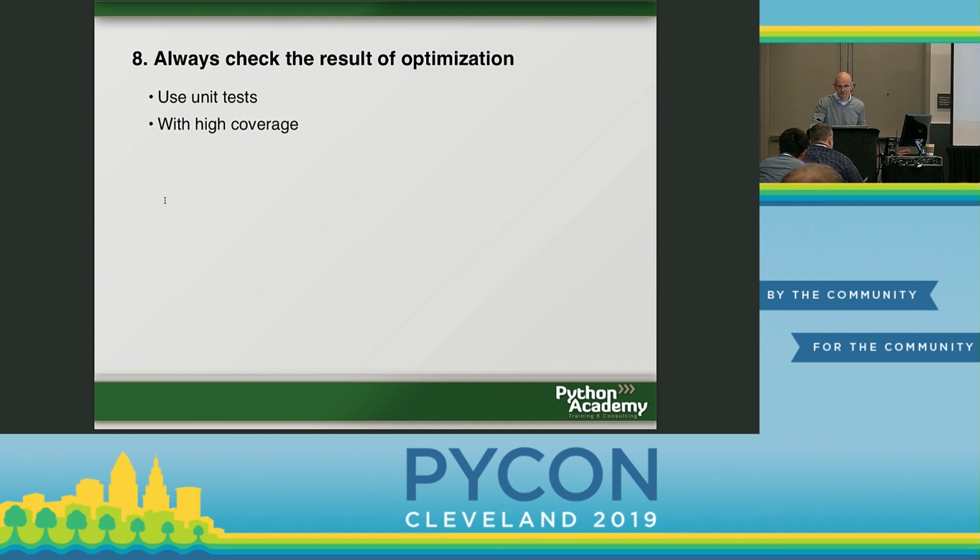So use unit tests. PyTest is a framework. There has been a talk here, a tutorial about PyTest, which is highly recommended because it makes it very easy to get started with tests actually, but gives you a lot of sophisticated features later on. So it grows with you, and you should try to cover most of your code. Even if you have 100% coverage, it's not a guarantee that your program is correct, but it's one more indicator that things are going well.